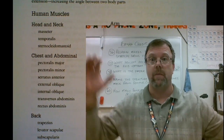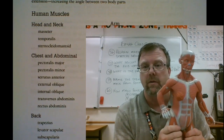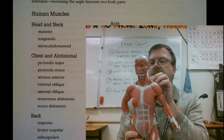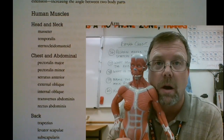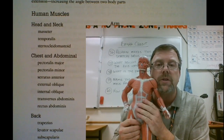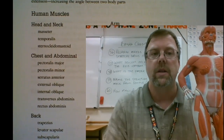That's why I made myself big here, because I want to show you some of our models. And I don't have as sophisticated models as the college lab room, so I'm going to have to make do with this little one called Mini-Me. I like to call this Mini-Me. So I'm going to use her as a helper to go over this.